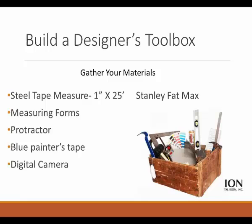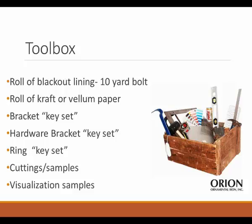Part of dealing with specialty solutions is having your toolbox handy. Lots of things can go into a designer's or a workroom's toolbox. The obvious are the Stanley. We like the Fat Max, the 25-foot steel tape, your protractor, your measuring forms, and painter's blue tape always comes in handy. And a digital camera should be taking pictures of all your window openings, certainly before and afters, not only because of the safety issues in window coverings, but just for visuals. A picture's worth 1,000 words and can always come in handy during the fabrication process.